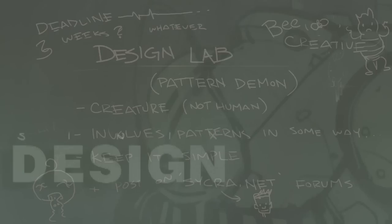In case you're unfamiliar with Design Lab, part 1 is where I give you guys a prompt. In this case it was Pattern Demon, and then you guys hopefully submit some design ideas to me. And then in part 2, I take a few of the entries and give you guys the option to vote on which one you would like to see developed into a final illustration. So I did a fun little Twitch stream where we looked over all the crazy entries you guys came up with, and I decided to pick 5 of them to share with you guys today. So let's hop right into it.